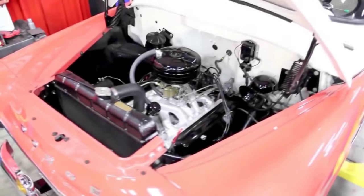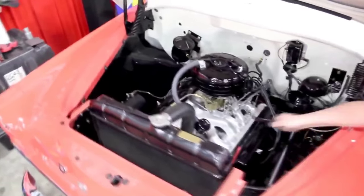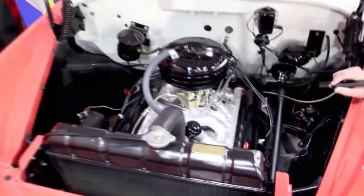This is a real time capsule here. How many of these trucks are gone forever? Not this one, it's right here, guys. Let's lower it down and take a look at that motor. Take a look at that baby. Looks like a two barrel carburetor there, all rebuilt.